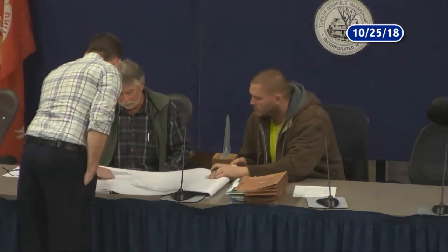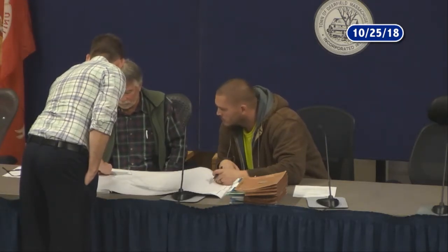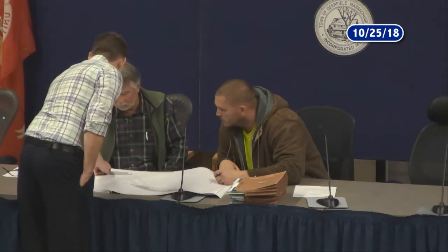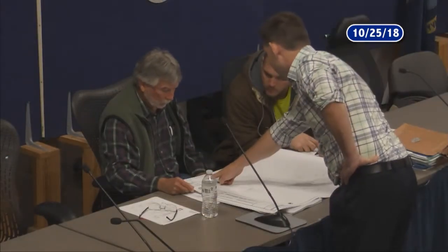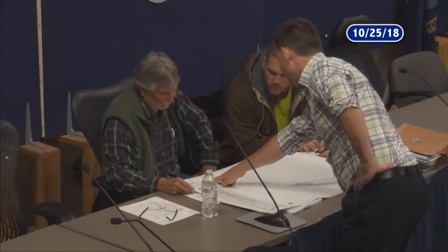Yep. And then down in here, we added four flags. So originally we had an IVW right here, and then a BBW over here. After taking some soil plots, we noticed that they were one and the same. You can see the existing topography here, that kind of shows that slope. So we just continued it up and around, and we concurred with GZA's determination that they are the same wetland. They're one continuous one, and labeled both as BBW.